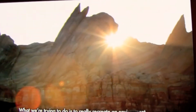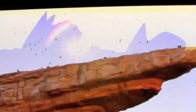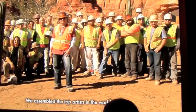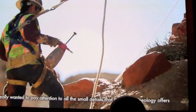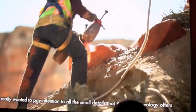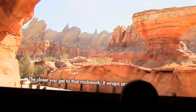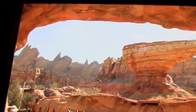What we're trying to do is to really recreate an environment that would translate to the guest as a piece of reality. We assembled the top artists in the world. We really wanted to pay attention to all the small details that Route 66 geology offers. The closer you get to that rock where it wraps around you, you look around and you are transported.